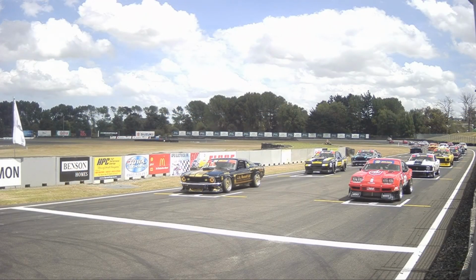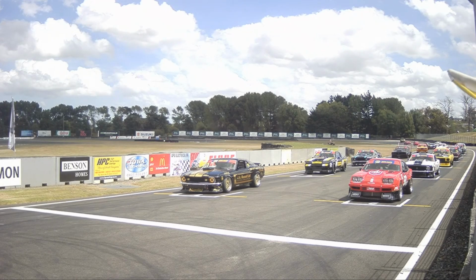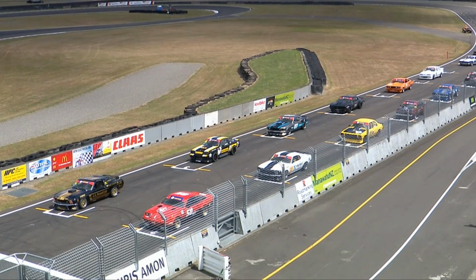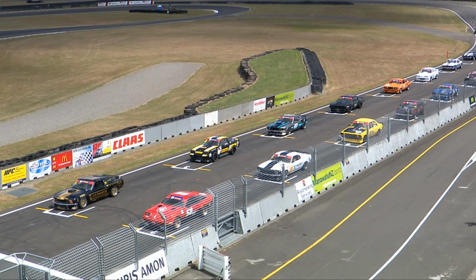Something basically has to happen, a mechanical issue or something, for them to get into the pointy end of the pack again. Yeah, I'm looking forward to seeing Andy Knight. He really has come on since Hampton Downs, and now you can see he's side by side with Foggy, and I think he's going to give Foggy a run for his money if he gets a good start.